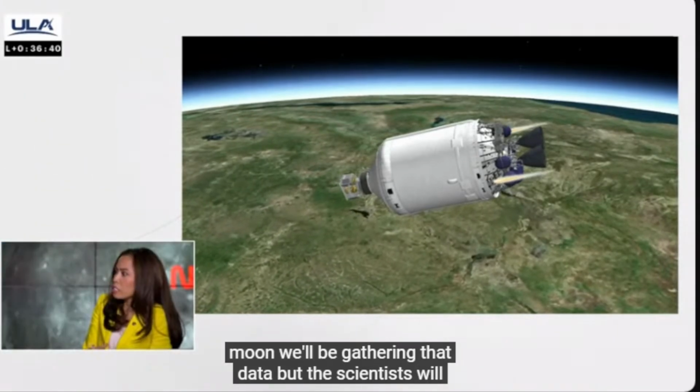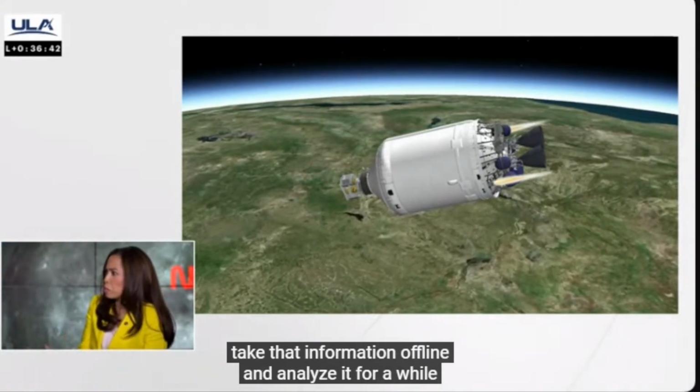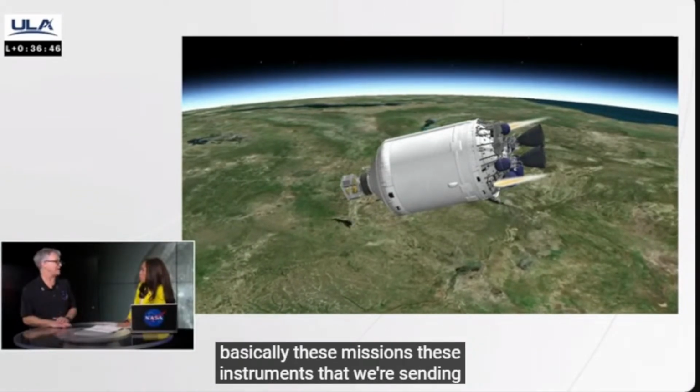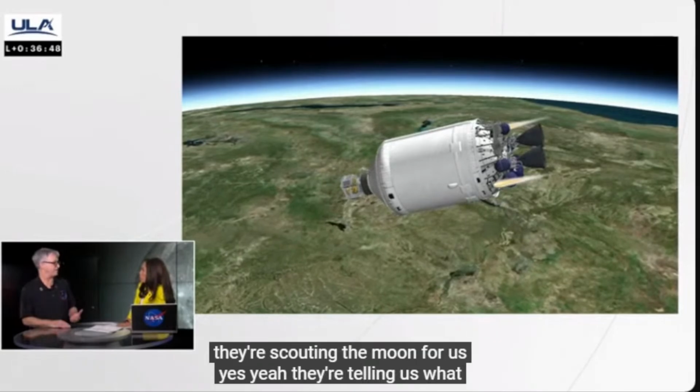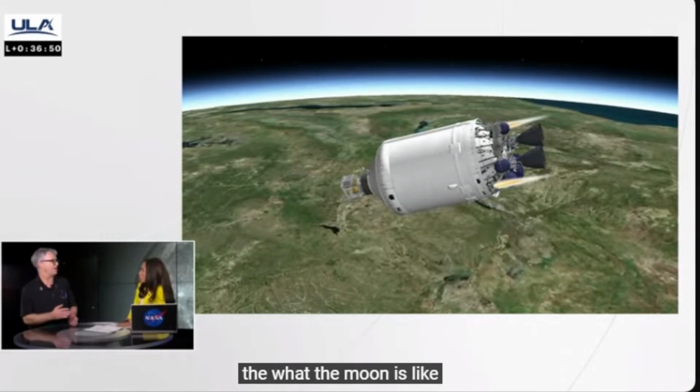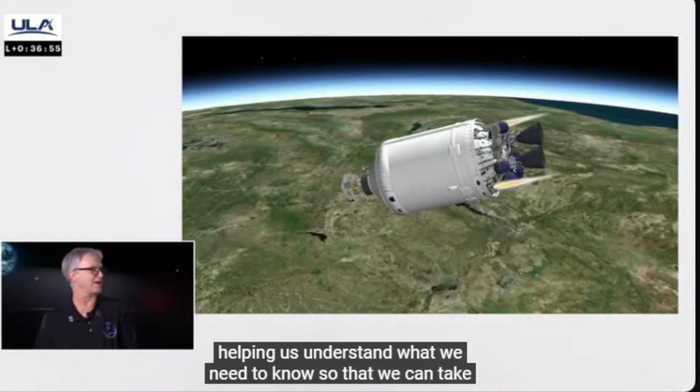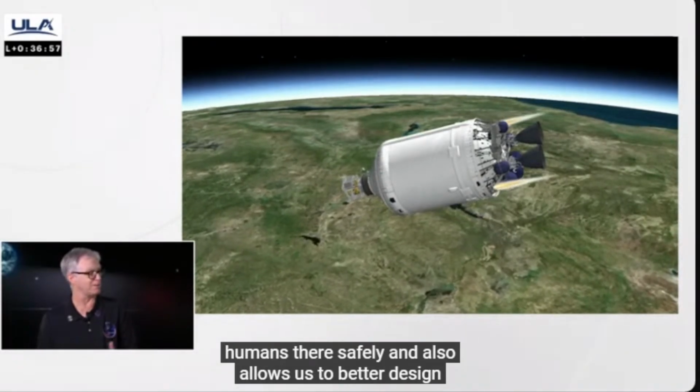So basically these missions, these instruments that we're sending, they're scouting the moon for us. Yes. They're telling us what the moon is like, helping us understand what we need to know so that we can take humans there safely. It also allows us to better design future instruments and other experiments that will pinpoint the kinds of things we need to know about the moon to be able to work and live there.